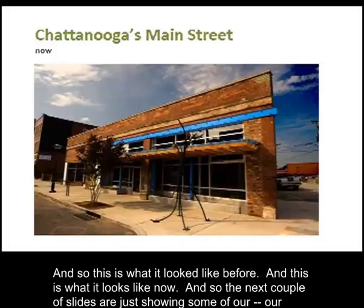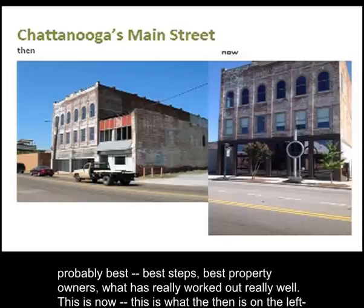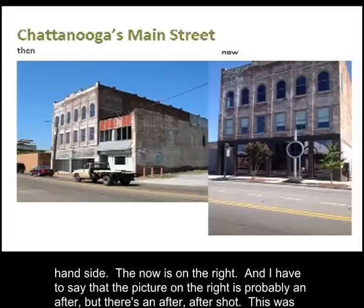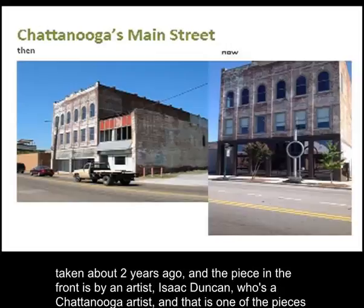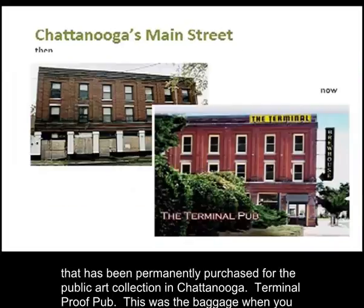And so the next couple slides are just showing some of our best steps with property owners, what has really worked out well. This is the then on the left-hand side, the now is on the right. And I have to say that the picture on the right is probably not an after, but there's an after shot. This was taken about 2 years ago. And the piece in the front is by an artist, Isaac Duncan. He's a Chattanooga artist, and that is one of the pieces that has been permanently purchased for the public art collection in Chattanooga.